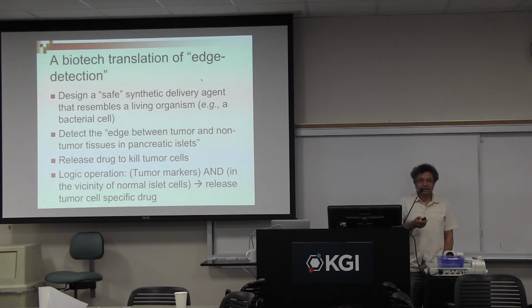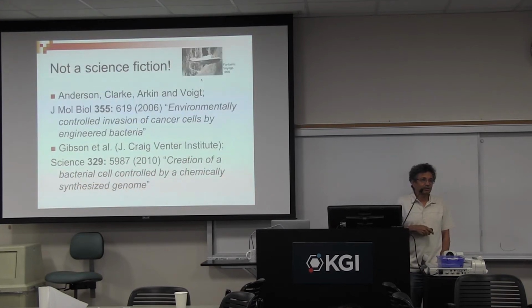Well, that looks like science fiction, but actually it's not. It has already been done. Way back in 2006, three people at UC Berkeley had already done that and shown that it actually did work in mouse.